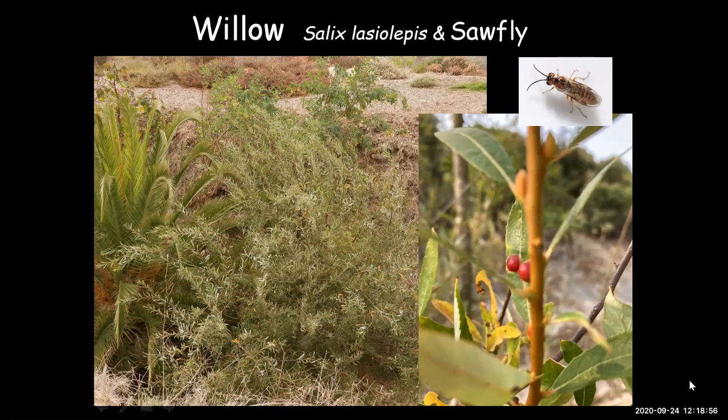And of course, the willows were the source of the medicines for the Native Americans. They would chew on the leaves. The leaves had salicylic acid in them, which is aspirin.